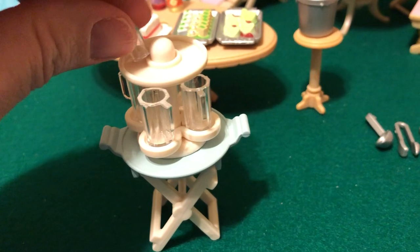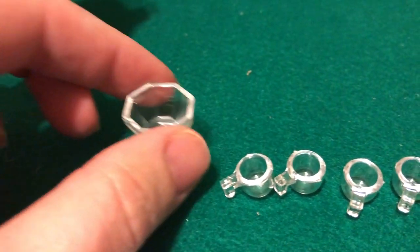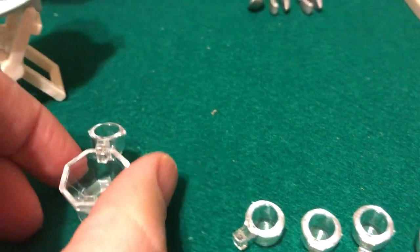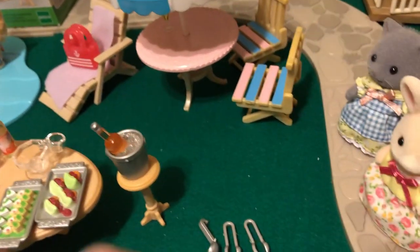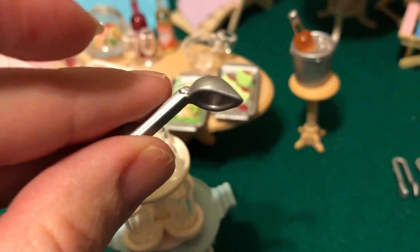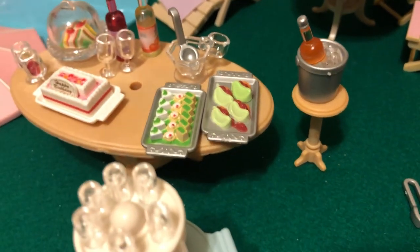And then these tiny shot glasses go up here. I don't know what shot glasses are doing at a Calico Critters party, but, you know, whatever. And then this is the punch bowl. Put this on the table. And we have a little punch server here. Also, the painted utensils, just like the barbecue set.